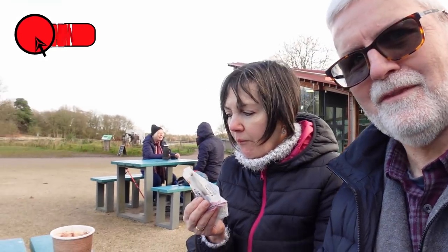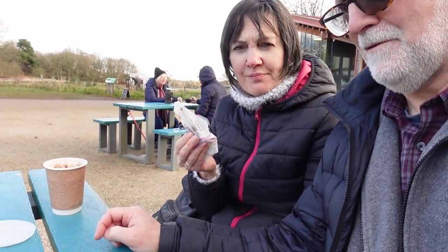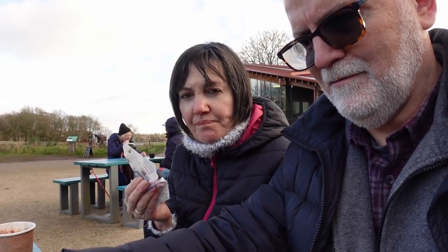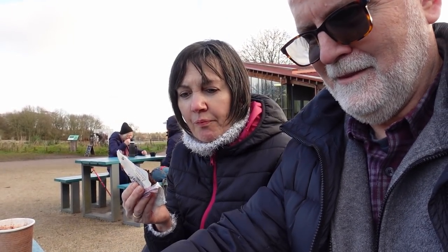What have we got there, Sue? Chocolate brownie. Gluten-free chocolate brownie. And I've got a chocolate macaroon in this little bag here that I'm nibbling at. They're gluten-free, yeah, we've both got gluten-free today. You've got cappuccino. And I've got my usual green tea and a little outdoor pot here, all environmentally friendly apart from the plastic top.